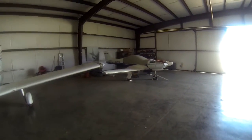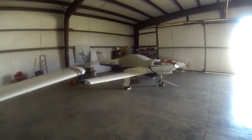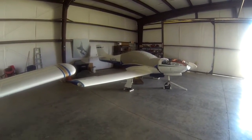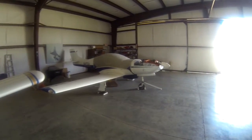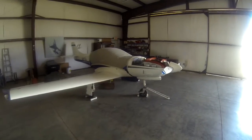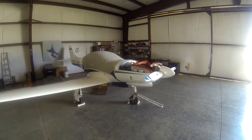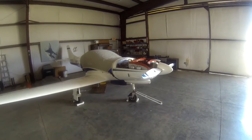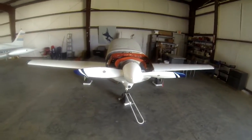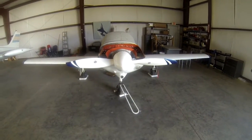And here we have our buddy Marvin. He's a member of the EAA Chapter 280 over here. This is his little Lancer, little speedster, little hot rod. Pretty little airplane. I think he's got an 0360 engine in it. Got the Cato prop on it. Looks like it's going 100 miles an hour just sitting there.